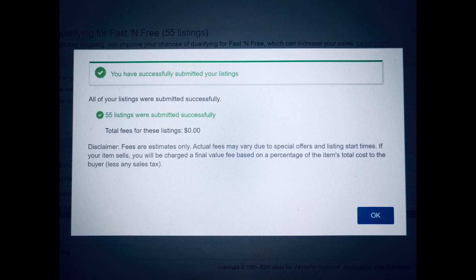But here's the thing, guys. None of my listings have actually physically changed. I was charging for shipping at the time of submitting this, and I went back to my store. Nothing has changed. It's been over 24 hours. So in case you guys are running into the same question, and you submitted it and you're kind of wondering, what is this?